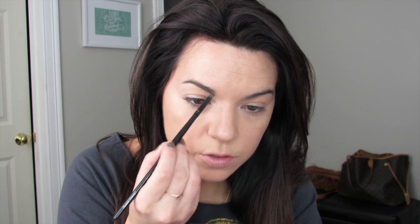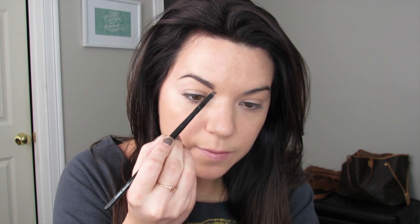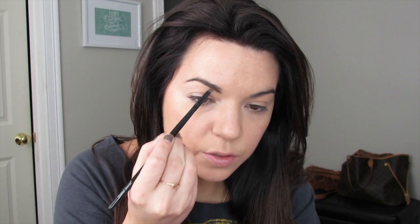And an angled brush. I'm just going to dip it into the darkest color and start under my brow and draw a line all the way throughout. Light strokes, and just define the bottom of the brow. That's a good place to start if you're getting used to drawing in your brows. Just start at the bottom of your brow and connect it to the end with light strokes. You can see that just defining the bottom of your brow makes a big difference.